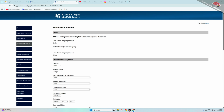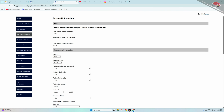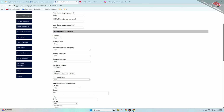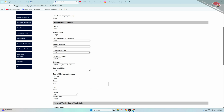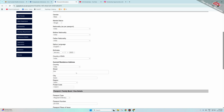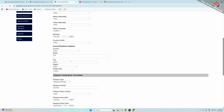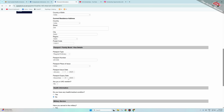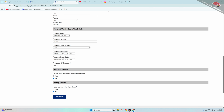After that, you will have the personal information: your first name, last name, gender, marital status, nationality as per passport, mother's nationality, father's nationality, your native language. If you select another language here, you will be required to submit English proficiency. I will select native as English, and then date of birth, country of birth, country of residence and city, region and postcode of my address. Then passport and details of my family. So I'll just mention my passport number, date of issue, date of expiry. Are you a UAE resident? I am not, I am an Indian citizen, so I'll just mention no here. Do you have any medical health condition?